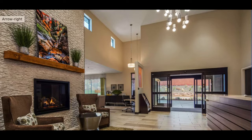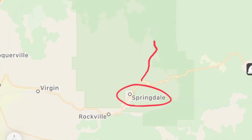This really looked like a very nice place. So I know the other two were kind of locals, and this is more of a chain, but really high reviews on the Best Western there. Okay, now let's zoom out a little bit.